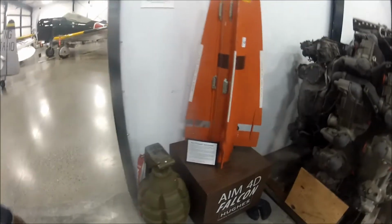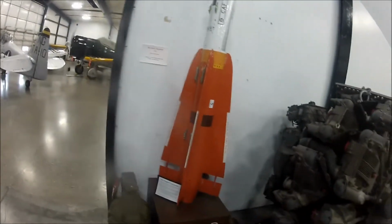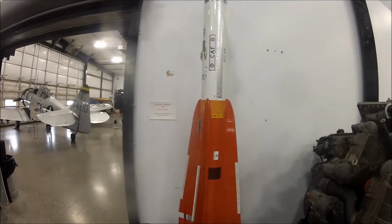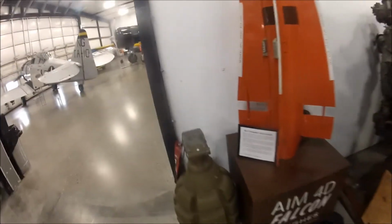So we have an AIM-4 Falcon missile. This was one of the very first guided air-to-air missiles, predecessor to the Sidewinder. Didn't work terribly well, but you know, first attempts. Next to a very large training hand grenade.